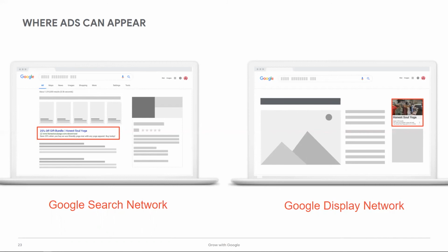So the search network is a group of search-related websites and apps. So it's apps too, it's not just websites. And your ad can appear wherever people are searching for products or services that you are promoting. The network would include things like google.com, Google Maps, Google Play, and then any other ads or apps that are there and allow you to publish ads.